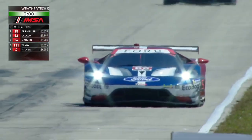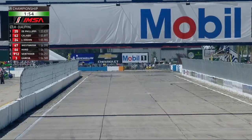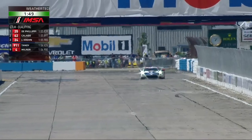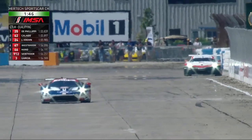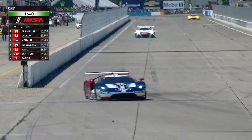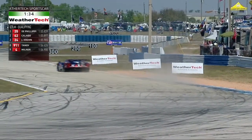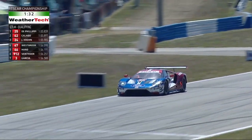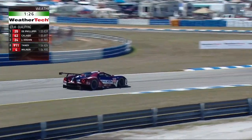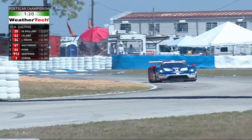Here he comes. His teammate is the one more likely to improve at the moment. Joey Hand has found a bit of time in the first sector. Those new candy colours of the red, white and blue haven't changed their livery, but the colours are a little more vivid. Richard Westbrook has peeled off into the pits. Joey Hand comes through, does not improve. That's a Corvette rumbling by. Antonio Garcia not improving. 1:56.3 that time around for Joey Hand, so just a little bit over a tenth of a second away from his earlier best. I'd be surprised to see any more improvements now within the final minute and a half of this qualifying session.